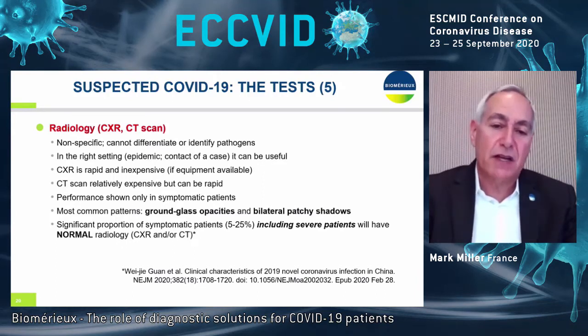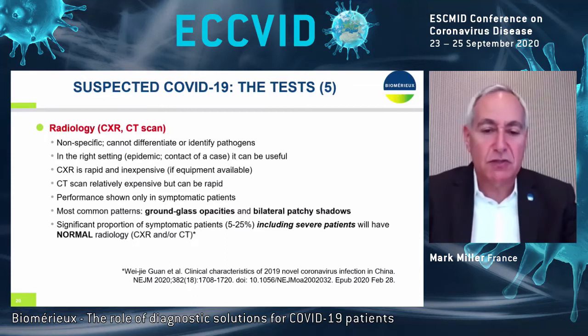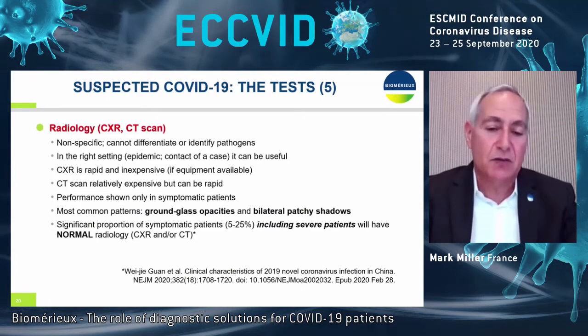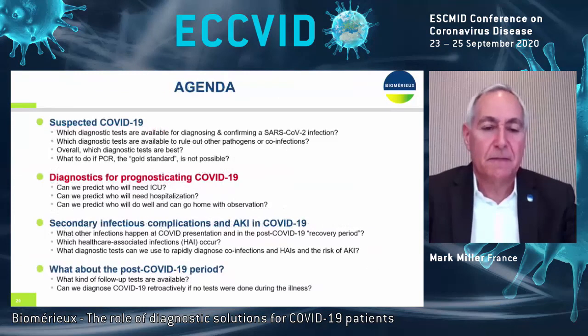So this makes radiology questionable in terms of a reliable test, probably much, much better as you're more severely ill, but even in the really severely ill patients, it can be normal. And this is something that is quite new for COVID-19.